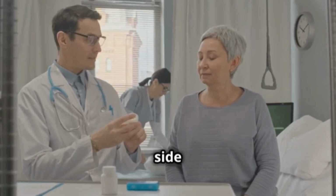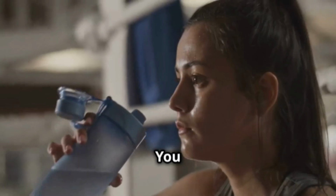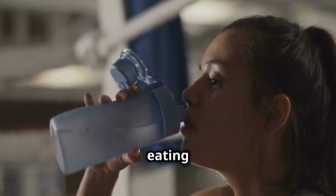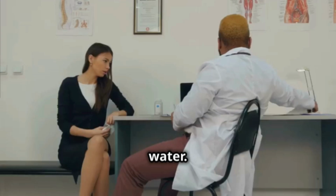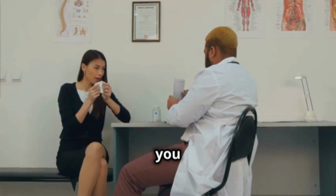Now, let's talk about side effects. Some people may experience nausea, tremors, or feel thirsty. You need to take some precautions, like not eating a lot of salt and drinking plenty of water. You should never stop taking the medication without consulting your doctor because you could have a relapse.